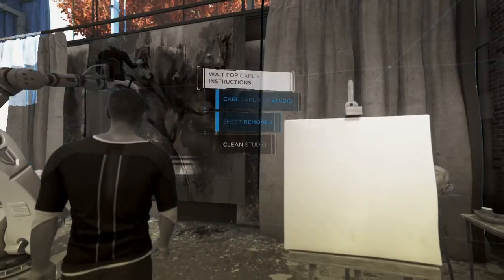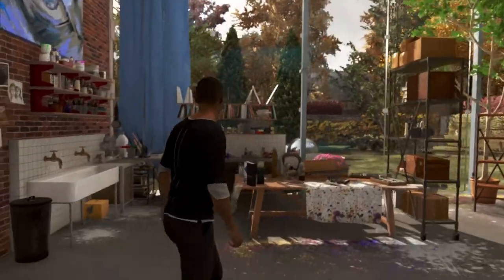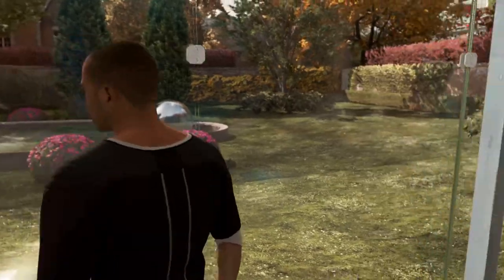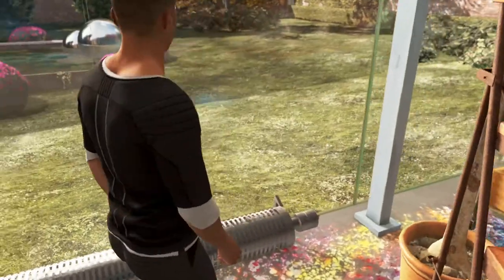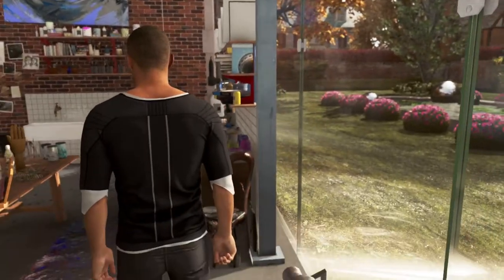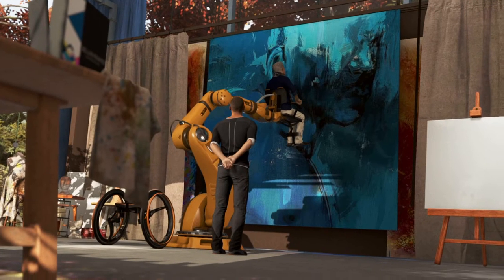So he said to clean the studio. All right, let's do that. Like I said, painter. Wow, look at that. Look outside. You can actually see the garden outside. It's huge. Damn, these guys are rich. Just look at this. Absolutely phenomenal. Very beautiful. Oh, I was supposed to clean. Okay, never mind.